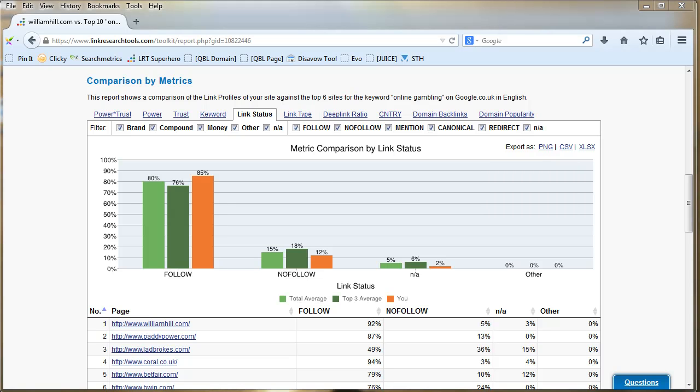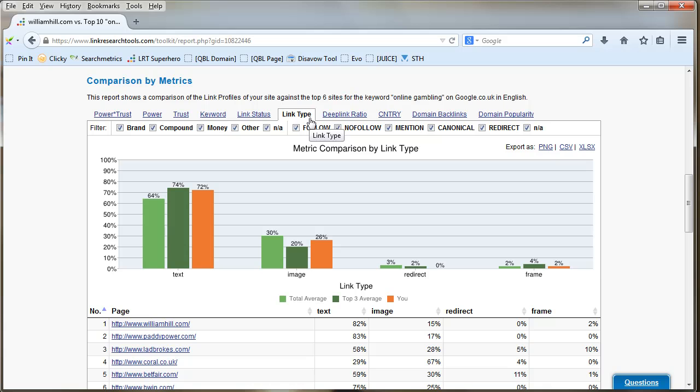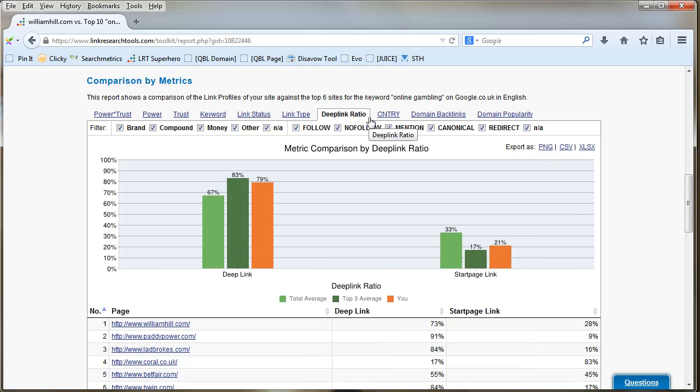Now, of course, there are other types of links, for example, image type links. So we can look at those, and we can see that in this case, 74% are text, 20% are images, 2% are redirects, and then there are some frames like iframes, which are 4%. Deep link ratio is interesting as well, because I've seen some examples where people have only got links to the home page. In the case of William Hill, 83% are actually deep links going to inner pages of the website, and only 17% are going to the start page.